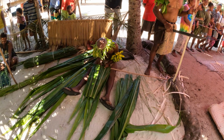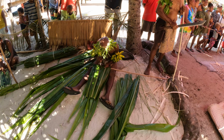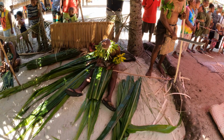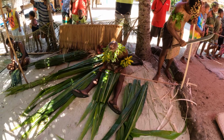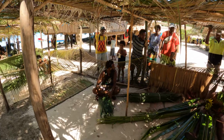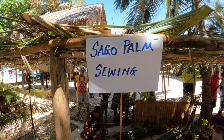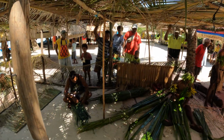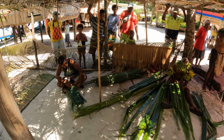Quite sturdy there, a weaving, a slit. There it goes. Sago palm sewing. They even have a sign here so you know what it is. Okay, very nice. They have this set up very well.